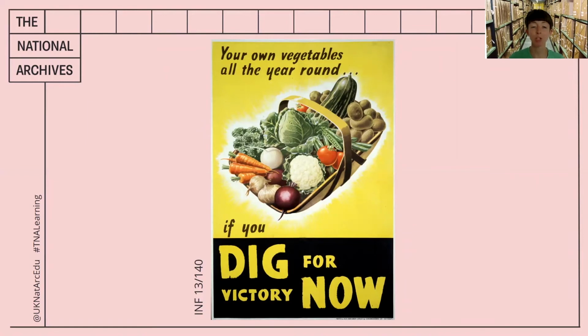This is a special kind of poster which was made by the government during the Second World War. It is called a propaganda poster. Now, you may not have heard of the word propaganda before. Propaganda is a document or piece of information, such as a TV or radio program, which tries to convince people to do or think something.